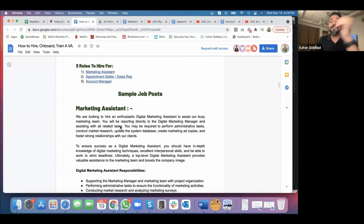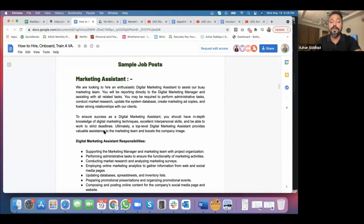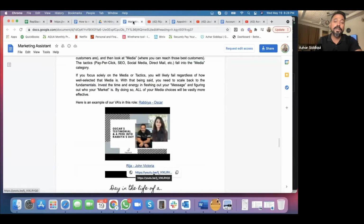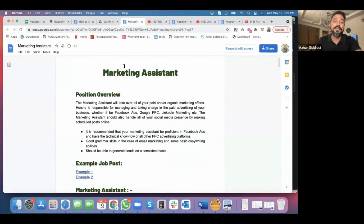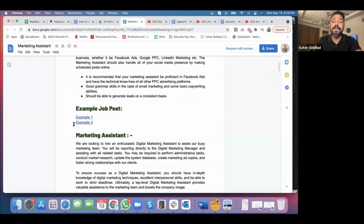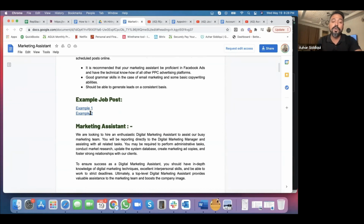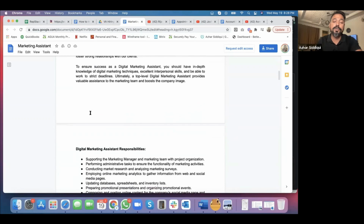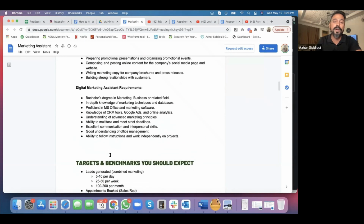So over here we have some sample job posts for marketing assistant. You can take these, and we also have these documents, which I'm not going to go into details of, but they cover what a marketing assistant can do, position overviews, and example job posts that we are currently using to hire for these positions. Feel free to use the job descriptions and just post away if you are planning to do the hiring yourself.